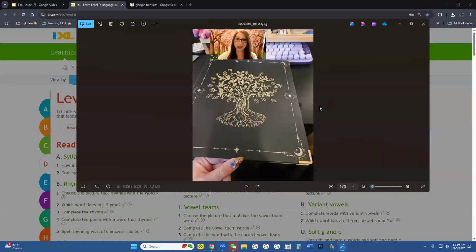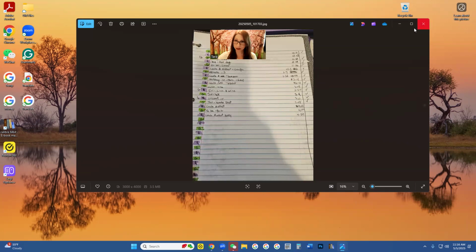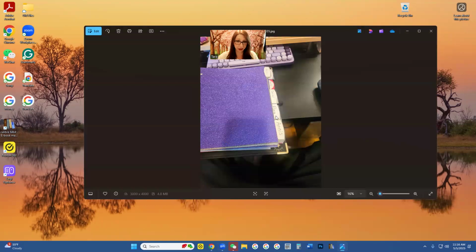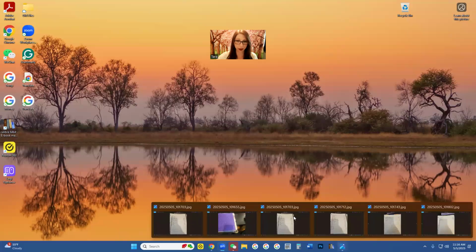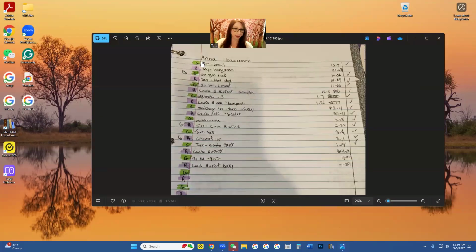So to keep organized, I have a binder. And in the binder, I have the little tabs to keep us organized with each student. And for each student, I have their homework. So for Anna, and I like to color code things because, I don't know, it's pretty and I can put my eye right to it. So we have grammar and reading. So tomorrow for her is grammar.